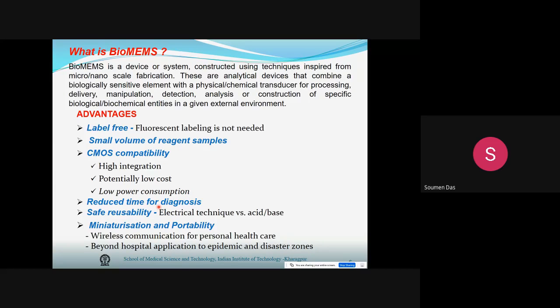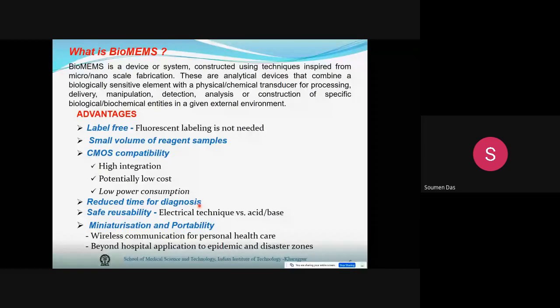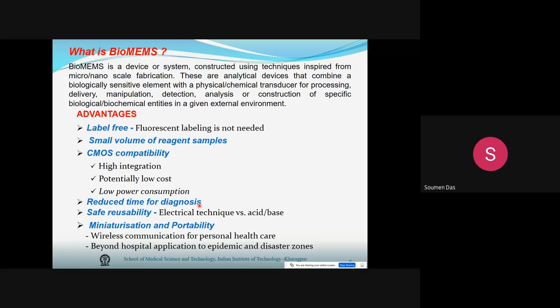Reduced time for the diagnosis. In many cases, the clinical diagnosis takes a few minutes to put the sample on the platform and get the output. So drastically the time has been reduced. Whereas in clinical practice, if I want to do a blood test, it takes about 12 hours to get the result. But today it is possible that if you have those gadgets in the house itself, put the drop there, and you don't have to bother about anything else. It has everything inbuilt, and you will get the result within 5 minutes.